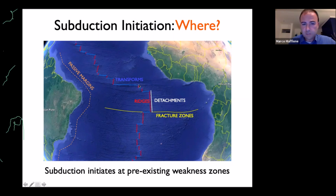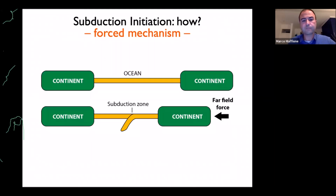So you can actually see how this continues laterally. So all these fractures are weaknesses. So we can expect subduction to start along those weaknesses anytime, as soon as you have an external force to trigger that mechanism. The second question about subduction initiation is how. So how does subduction start?